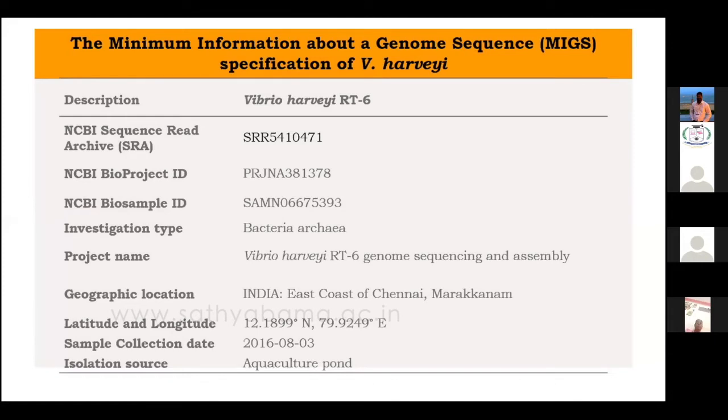So this is the minimum information about a genome sequence specification of Vibrio. I have submitted my sequence archive in the NCBI database. The NCBI SRA number is SRR5410471. This is my bioproject ID and biosample ID. If anybody wants to refer to my sequence in the NCBI database, you can go to the SRA and give the accession number to get the raw data sequences. My project name is Vibrio genome sequencing and assembly.